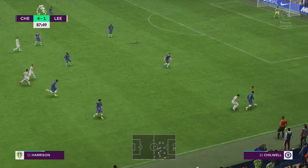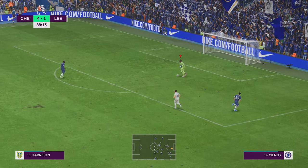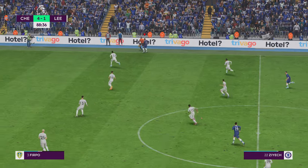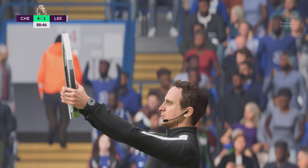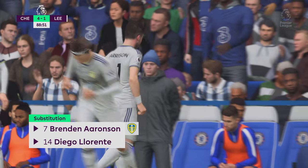Well, that's how to keep the opposition at bay. Number 5, Jorginho, coming onto the pitch. Number 8, Mateo Kovacic. Just lost his focus. Throw in here. Well, they've been getting the substitute ready, and now they will make the personnel change.